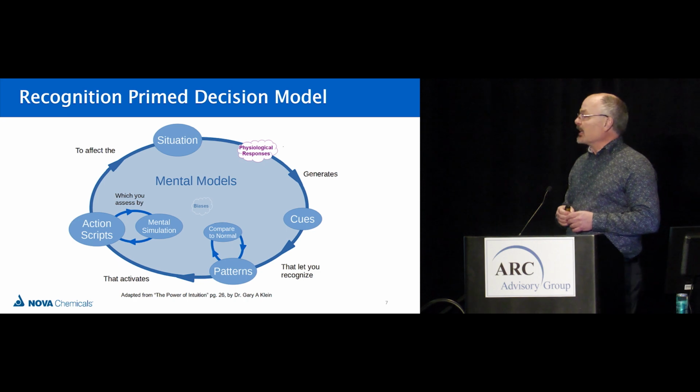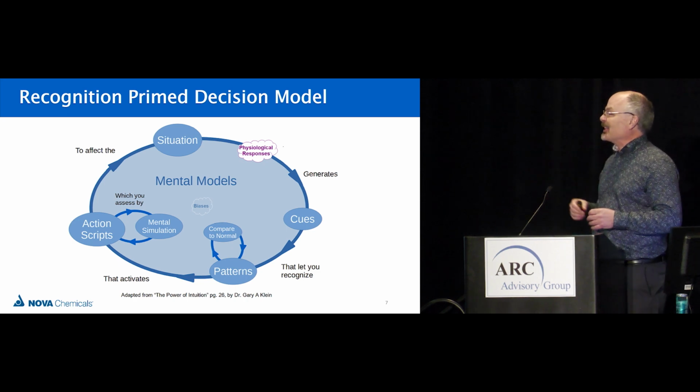It's developed by Dr. Gary Klein. It's called the Recognition Primed Decision Model.